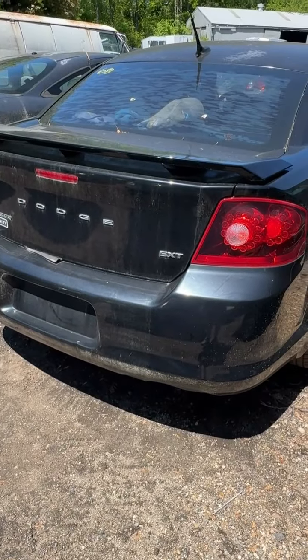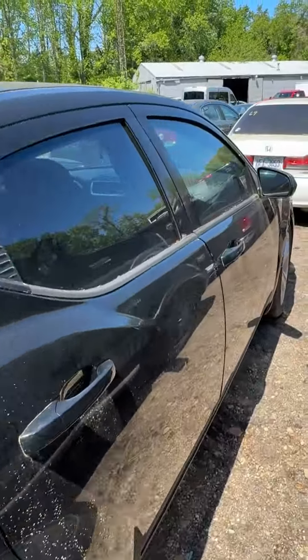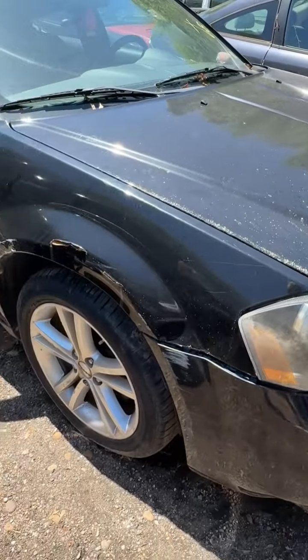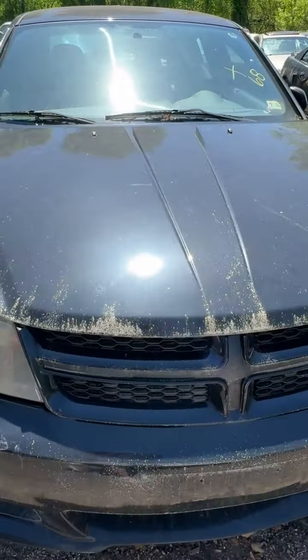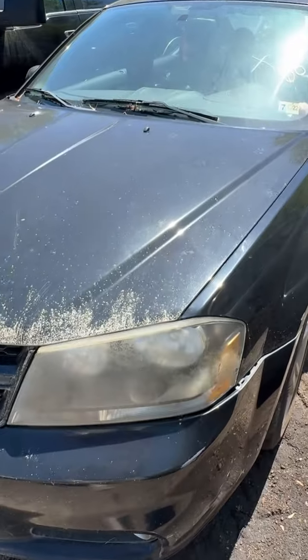Lot number 68, this is going to be a 2013 Dodge Avenger. No key on this one. Coming down the side, she looks pretty good on this one. Got a wrinkle, a couple of little things going on right there up in the front, as you can see it. Go around over here. Needs a bath. You see the stuff on it from where it's been sitting.